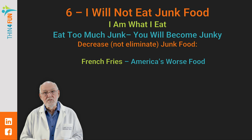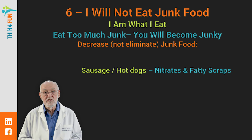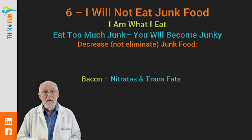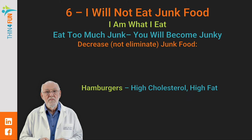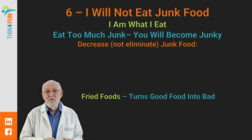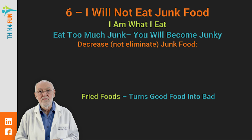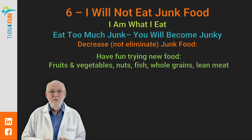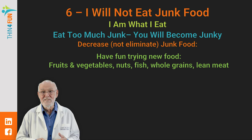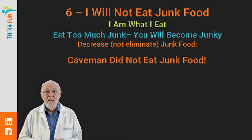You know that McDonald's has over 14 ingredients in it. Some of them are very dangerous chemicals. Sausages and hot dogs, full of nitrates and fatty scraps. Bacon, full of nitrates and fat. Hamburgers, high cholesterol, high fat. Fried foods, you can take any good food, fry it, and turn it into a bad food. Remember, have fun trying new foods, fruits, vegetables, nuts, fish, whole grains, and lean meat. Caveman did not eat junk food.